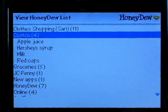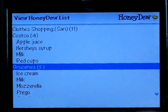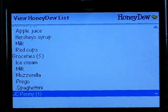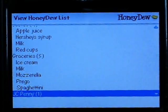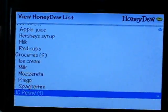What's happening is that every time HoneyDew exits and changes have been made, it sends a PIN message to your syncing partner. PIN messages are included with all BlackBerry data plans and are encrypted end-to-end, so your tasks are not sent to any intermediary server. Only you and your sync partner ever get the data.